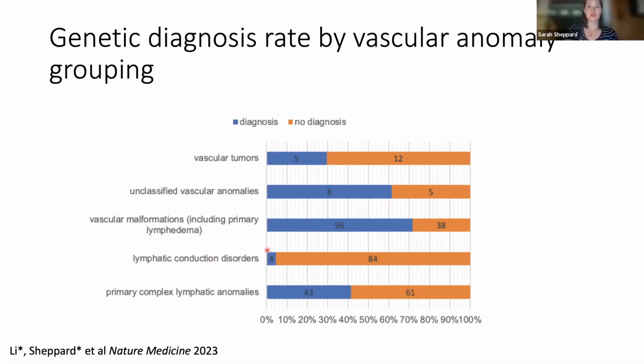And this could be because we think that these can be due to other issues, such as differences in pressure that may cause some of these conduction disorders. And when we looked at primary complex lymphatic anomalies, over 40% of patients were able to receive a genetic diagnosis, which is a significant improvement from a previous retrospective study that we conducted.